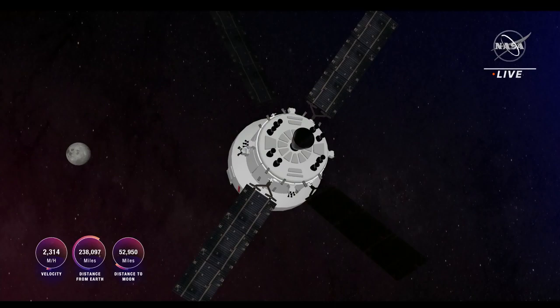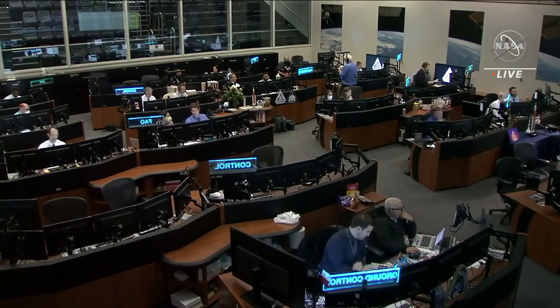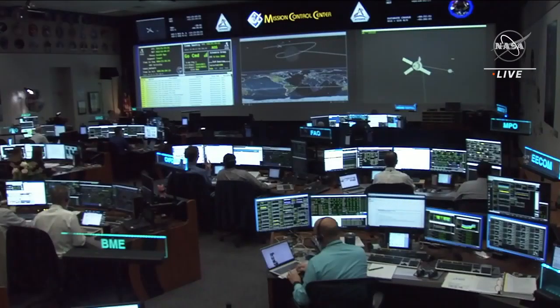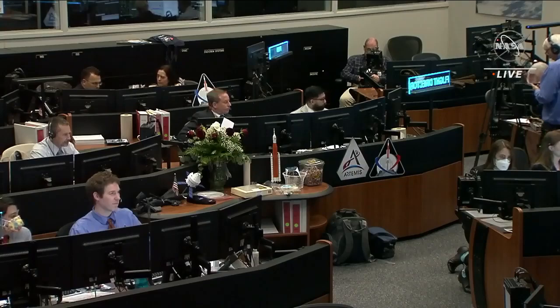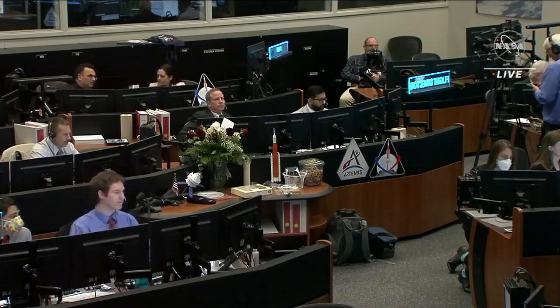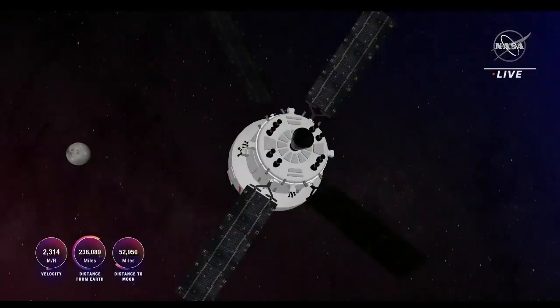We'll catch up with them a little bit later, but for now, here are some shots inside the Artemis Mission Control Room. And we're hoping for some views from Orion a little bit later. Currently, you're seeing the arrow tracker used to track Orion, seeing current velocity, distance from Earth, and distance from the moon.